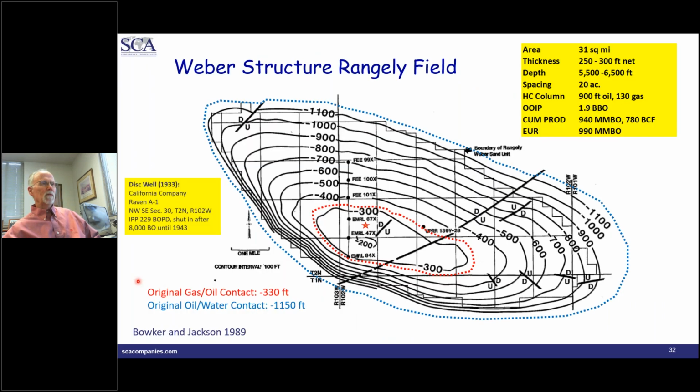So Rangely again is a very large structure, and the discovery well, indicated by the star right here, was drilled in 1933 by a California company. Of course, that becomes Chevron. It IP'd for 229 barrels of oil per day. It produced 8,000 barrels of oil and then was shut in because of the remoteness of the area. The field didn't get developed in the Weber until 1943, which is toward the end of World War II, and that development occurred because of needs for oil and so on.